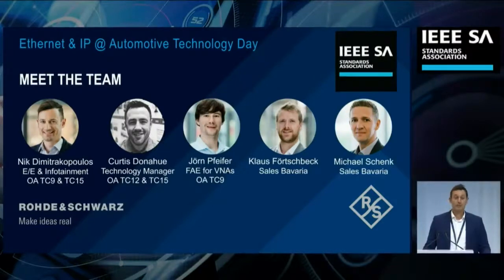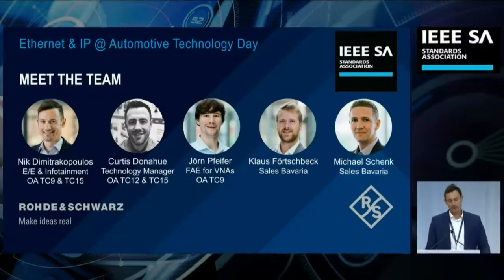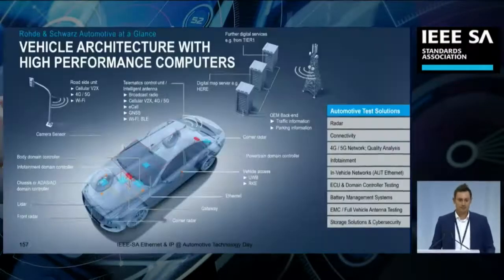We have a full team to support the event. This time, myself, I represent the company in the Open Alliance and the Automotive Standards Alliance. We have Curtis Donahue, who took a flight from the US to support the event, also very well known in the Open Alliance. Jon Pfeiffer, who is our TC9 or cable testing expert, and Klaus and Michael support the sales activities. So they're all here today to support Rohde and Schwarz.